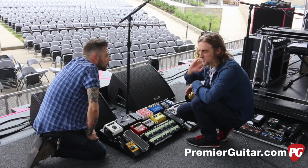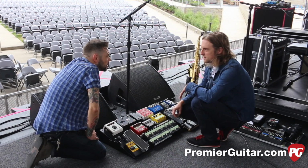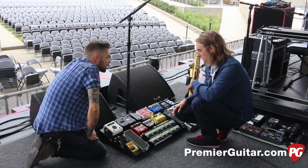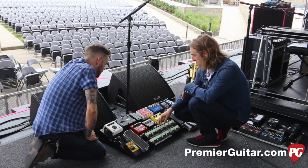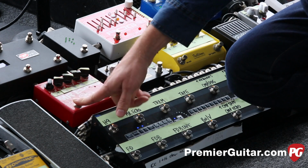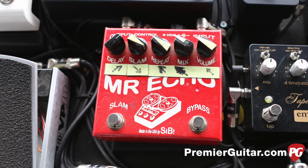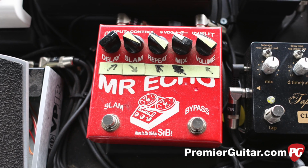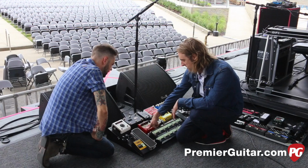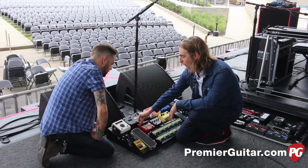Gotcha. And not having to deal with it when we play at Bonnaroo and it's 100 degrees and there's sand and stuff flying through the air, the tape delays stopped working. Nothing against them, but yeah. And then the Mr. Echo I've had for a while. I love the slam function; it's really fun. Does that give you like a tape warble kind of sound? It puts the repeats and the delays all the way up when you hold the slam, and when you let go, it goes roar.